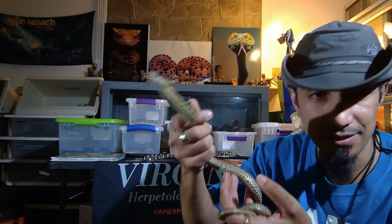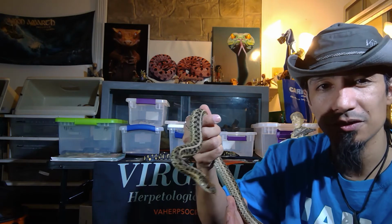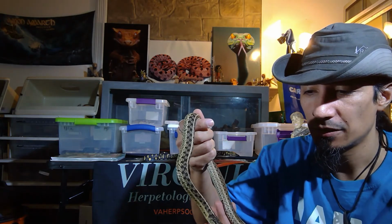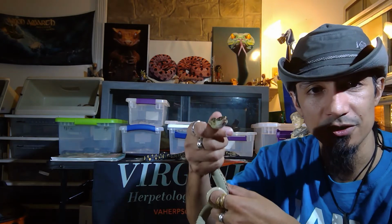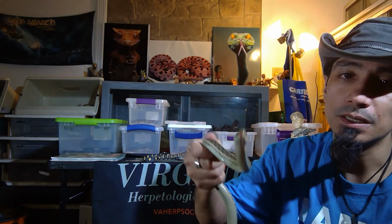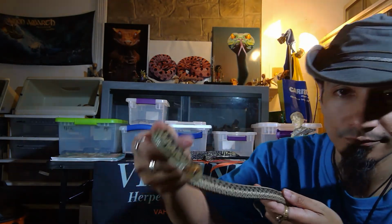One thing about these guys is they will musk. A lot of snakes will musk, but these guys tend to musk a little bit more, kind of like water snakes. It seems to be their signature defense mechanism, kind of like a skunk. Yeah, eastern garter snake. Very cool. Say hi.